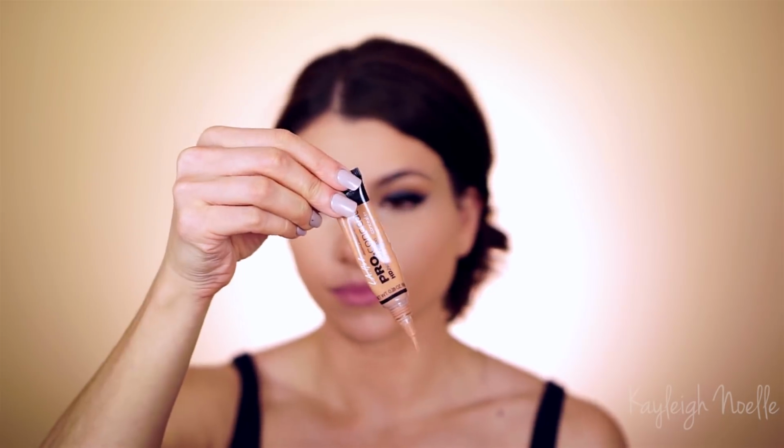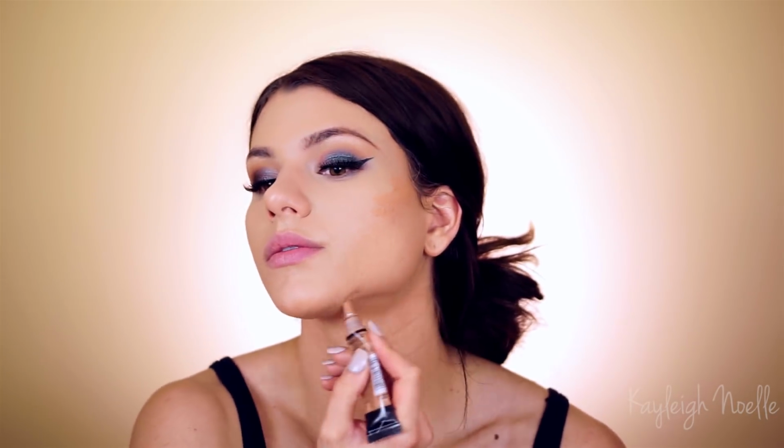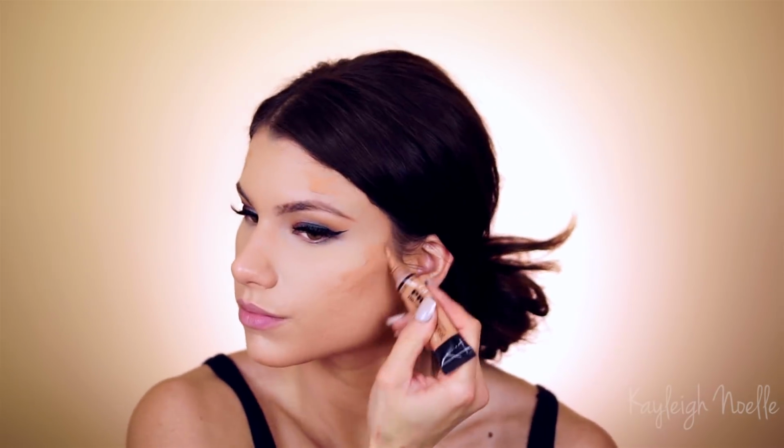Another huge favorite of mine, the LA Girl HD Concealer in Almond. I use this to warm up my face, give it some life and color. I brush this along the outer corners of my face, starting with the cheekbones, keeping it close to the hairline when I first lay it down, so that way it doesn't blend out too far when I'm using my sponge. Temples of the forehead, sides of the nose, and tip of the nose to help slim it down, and also my jawline area and chin.